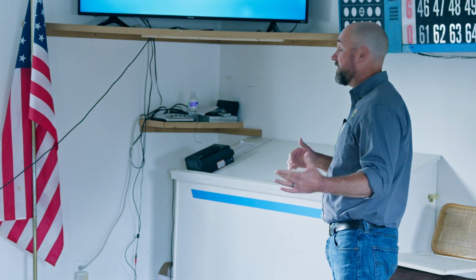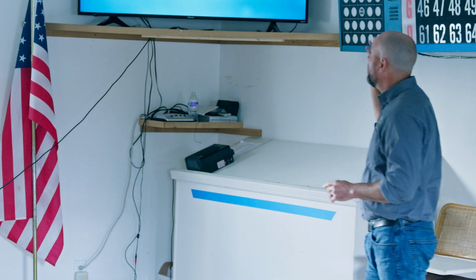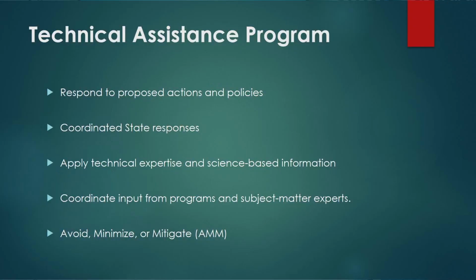That's a core issue. So we do get a lot of those just because we are out there and a lot of people know who we are. But we just have influence through recommendations on those things. Okay, so what do we do? We respond to proposed actions and policies. We have coordinated state responses, and those are state responses to federal projects.